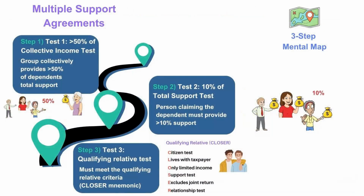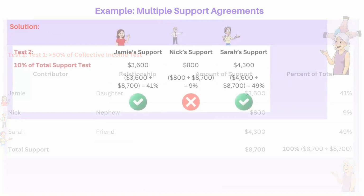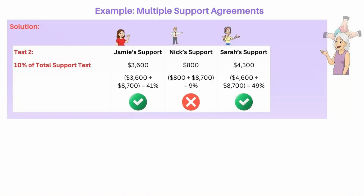All right, so thinking about our mental map, what's step 1? Step 1 is the 50% of total collective income test. So we must first determine if the total support, which is the sum of all of the contributors' amounts, is greater than 50% of the total income. All right, because Linda has no taxable income, the $8,700 in total support is going to exceed 50%, right? Because it's 100%. So now moving on to step 2, which is our second test. That's the 10% of total support test.